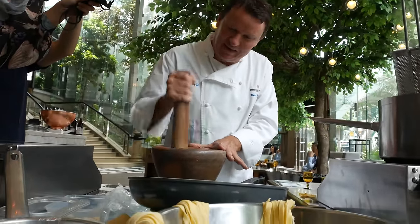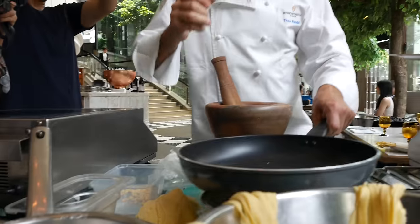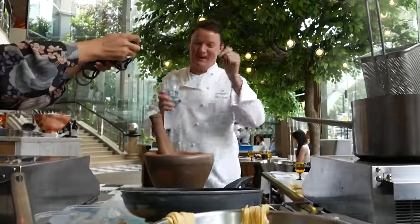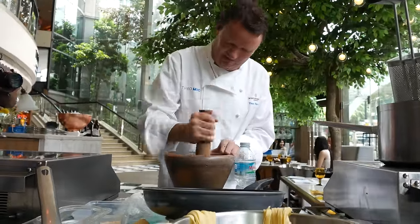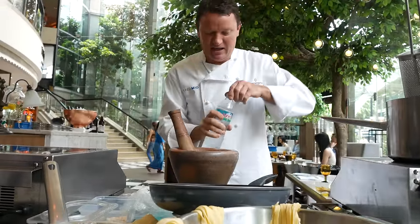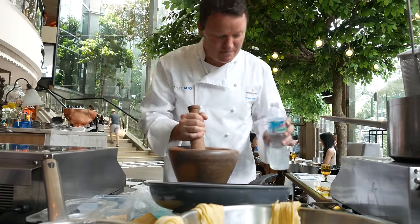So it's very important you add the water. So where is my water? There we go, thank you. I always use this chilled water, it's the best, the only water you like. So just keep mashing that together and then add some water, probably a couple of tablespoons of water, and then just mash that all together.